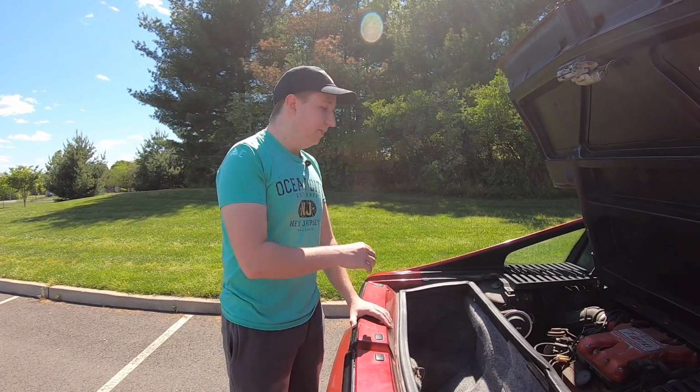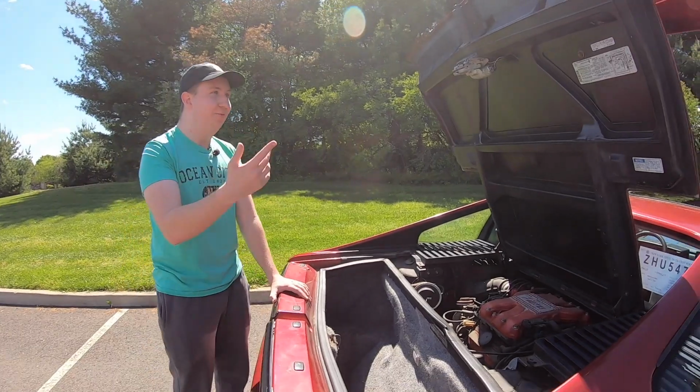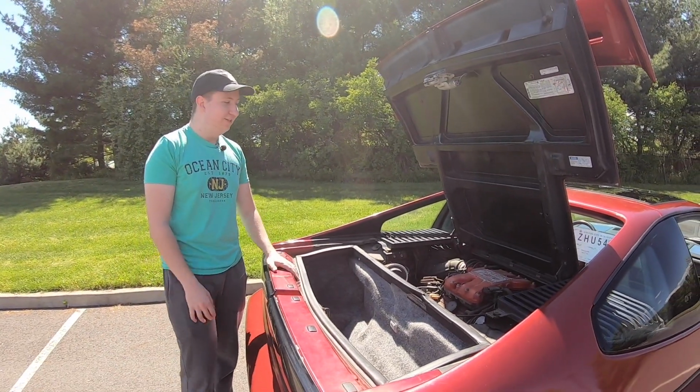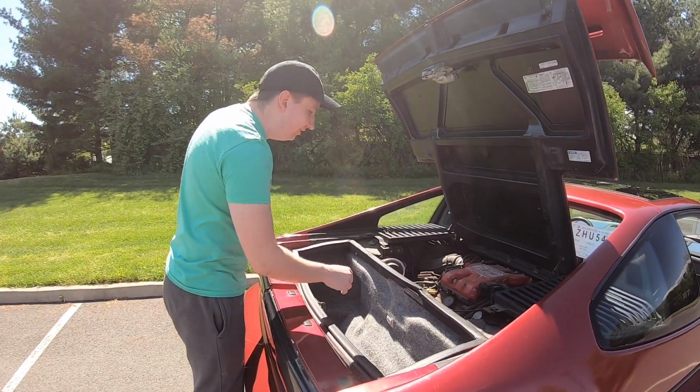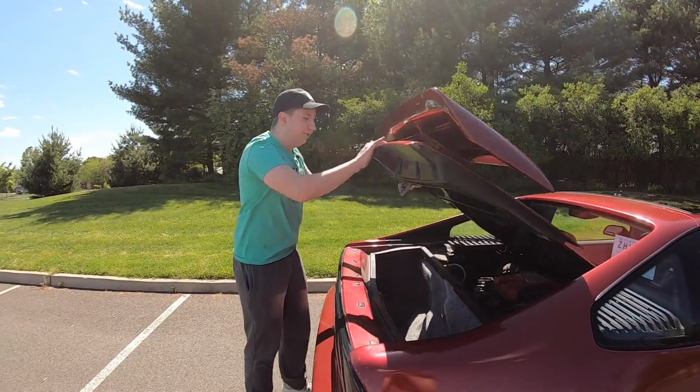Really cool. But aside from that, I just think this engine looks great. They knew you're going to look at it every time you open the back to put something in your trunk. So it says Fiero on it, painted red. You even have red valve covers underneath it. So let's move on to the interior.